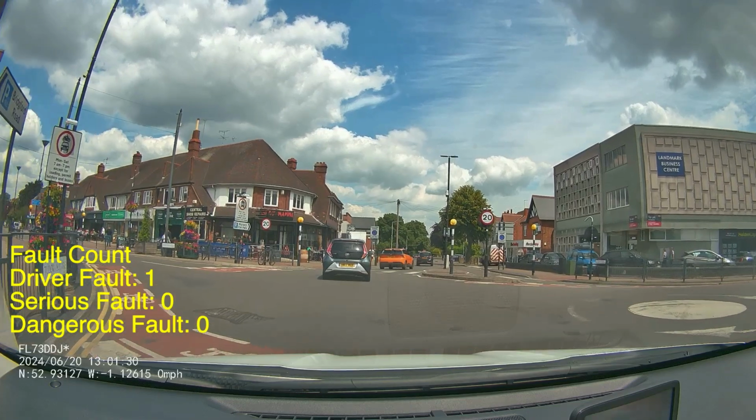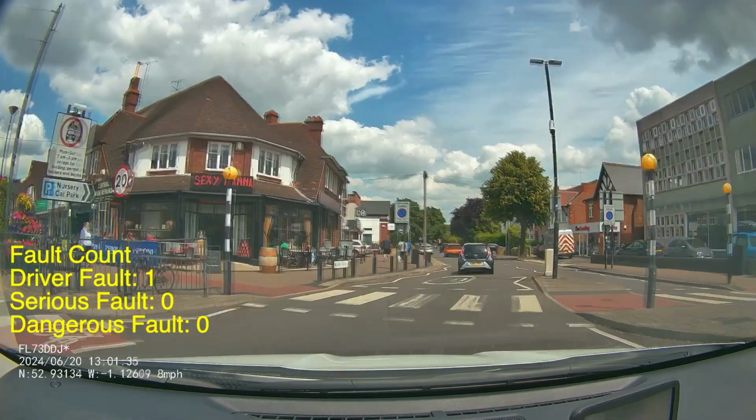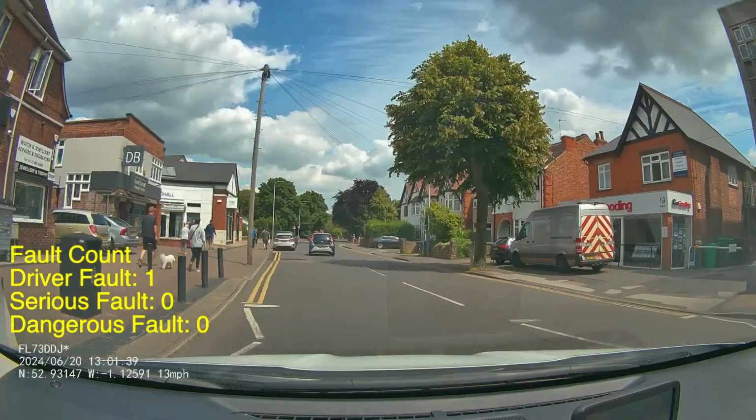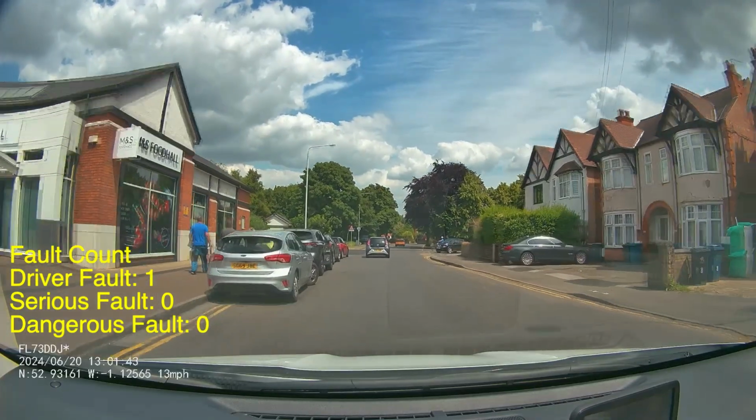So on these crossings, we're looking for anyone walking up to the crossing, the roundabout, traffic on the right, and then again, the next crossing, scanning those sides. So before we cross that mini roundabout, we know it's safe. The pupil is going to take a right turn here.